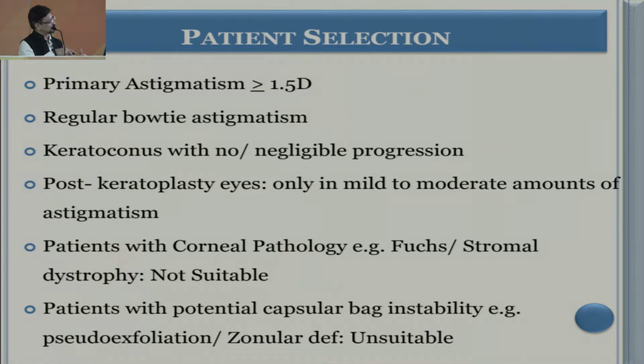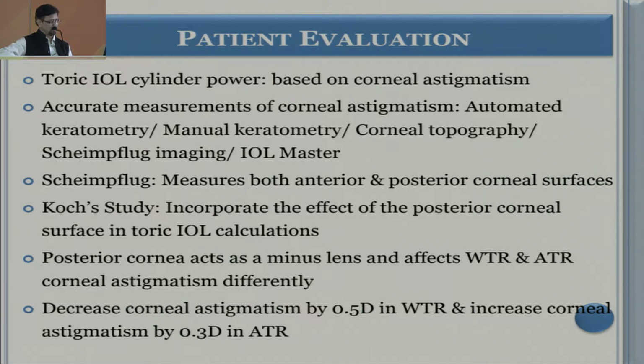But if there is more subluxation, it is not advisable that you fix it with sutures and then do it, because then there is some amount of distortion, and that can affect the placement of the IOL, that can affect the actual effect of the IOL. So that is an important issue. The patient should be thoroughly evaluated, and Toric IOL is implanted based on the corneal astigmatism. And we can use manual keratometry or IOL Master. These days it is becoming popular, and we use it.